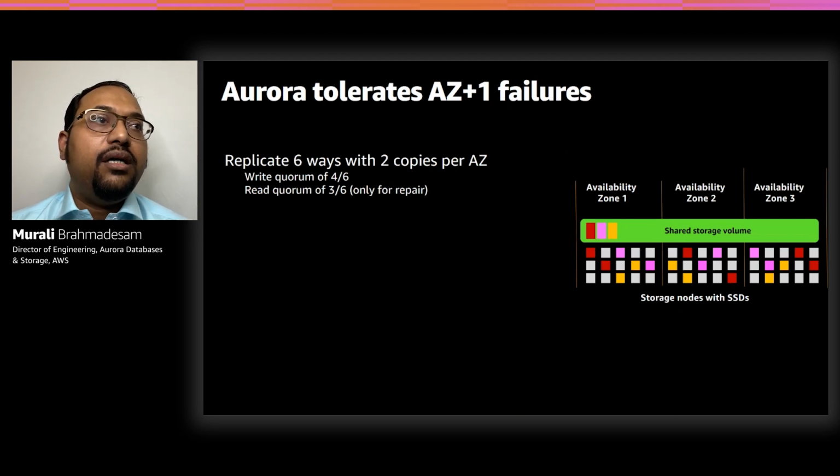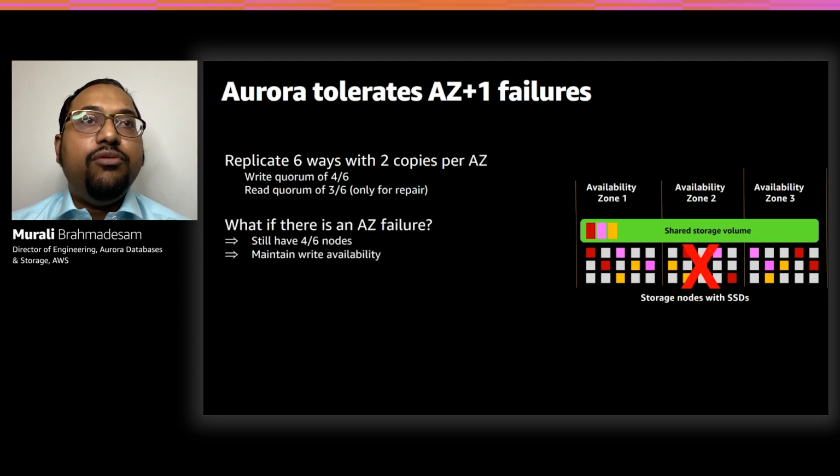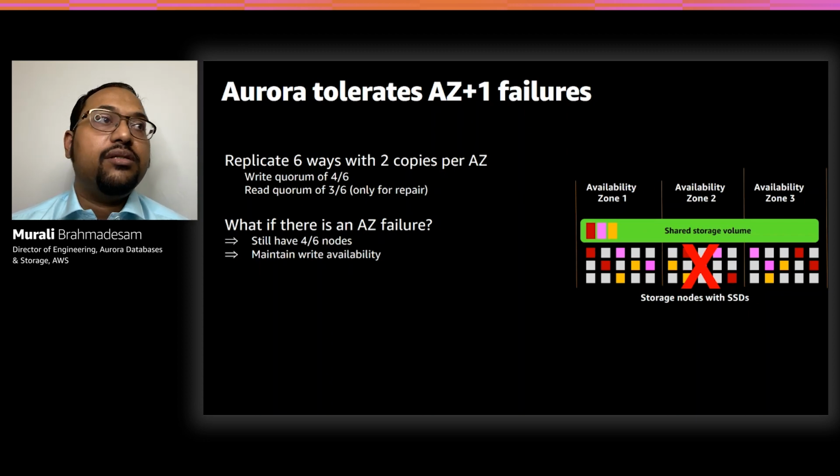Let's take an example where an AZ fails. If an AZ fails, there are still 4 out of 6 nodes available. So the database engines, the writers that are operating in availability zones 1 and 3 will continue to have 4 out of 6 copies available, and they continue to write. So write availability exists. For the database writers that have been placed in availability zone 2, they would fail over to one of these availability zones, and then they continue to write as well. So it's a failover, and the write availability continues to be available for them.